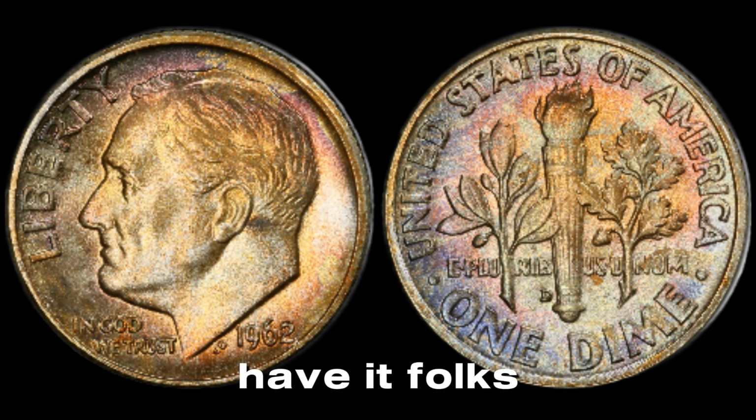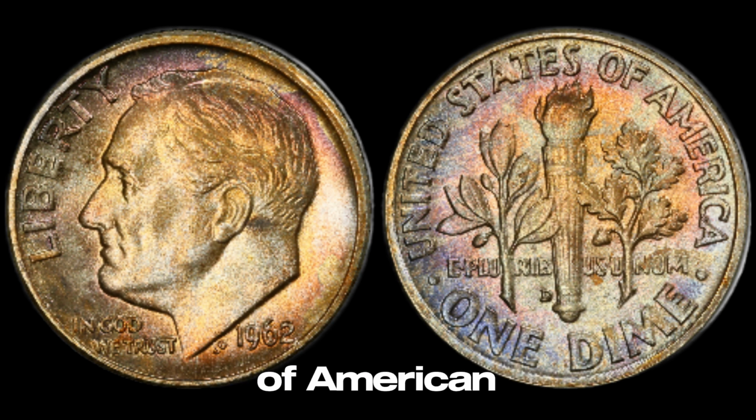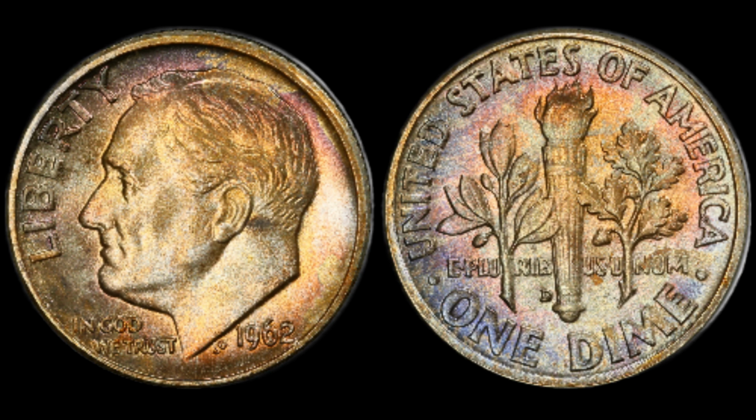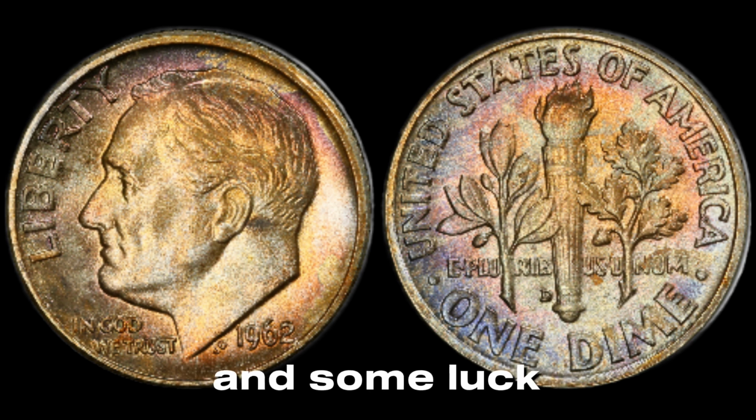So, there you have it, folks. The 1962 dime isn't just another coin, it's a piece of American history with the potential to make you millions. Whether it's the historical significance, the pristine condition, or the mind-blowing minting errors, this dime has proven that sometimes, the most valuable treasures are the ones you least expect. The world of coin collecting is full of surprises, and with a bit of knowledge and some luck, you might just discover your very own multi-million-dollar dime. Don't forget to check through your collections and inspect your coins carefully. There could be a treasure waiting to be uncovered.